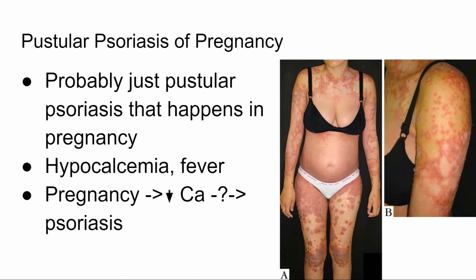And presumably there's something about the pregnant state that tends to induce it in susceptible individuals, associated with decreased calcium levels and also with fever. So one of the thoughts is that pregnancy itself somehow causes decreased calcium, and maybe that leads to psoriasis, specifically pustular psoriasis in this case.